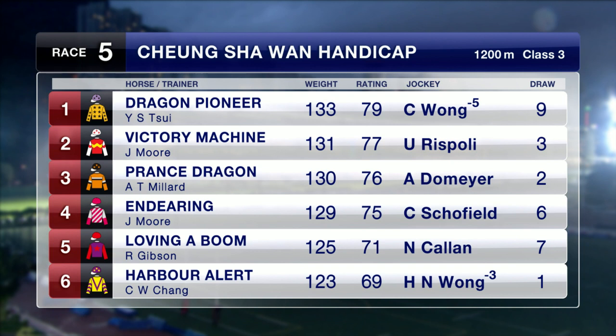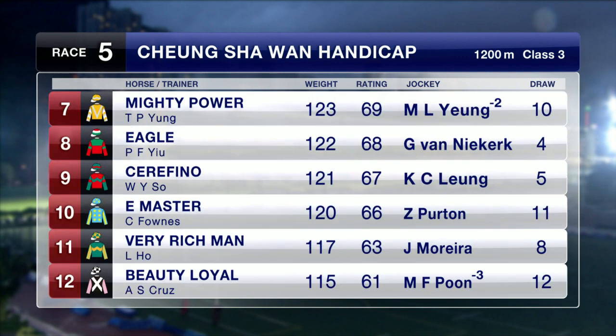Victory Machine, 5-time distance winner. They've all been at Shartin though. Prance Dragon dead heated over this distance at Shartin back in February. Loving a Boom gets the blinkers on from barrier 7. Eagle goes up in trip. He has won over the 1,200 in the past.